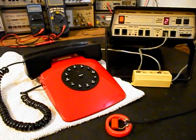Now that we know that this really cool designer desk telephone has been repaired and converted, we can return this unit back to Gregory and he can enjoy this telephone once again. I'm sure it's going to look great wherever it's used.